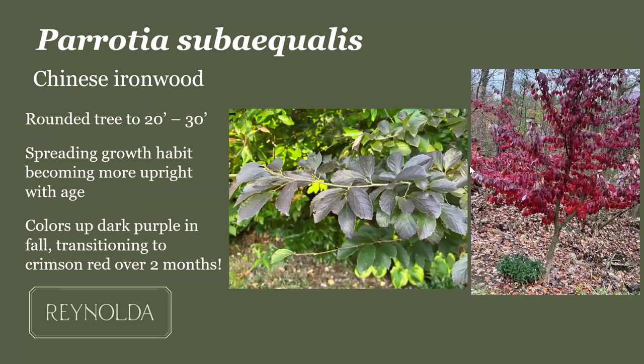Now, this is one that I remember. Originally there was just this rumor that there was a different species of Parrotia. Parrotia persica comes from kind of like Afghanistan, really tough environments. They get amazing exfoliating bark. They get amazing fall color.